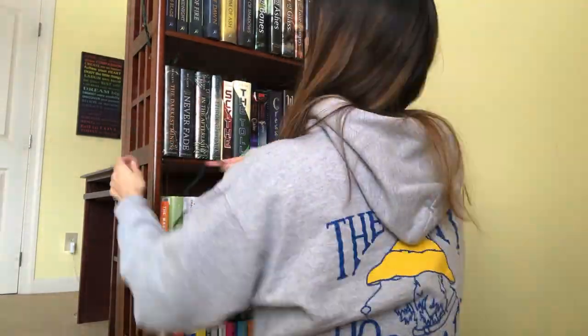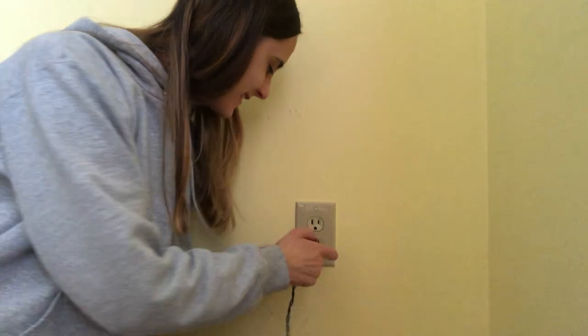But now, the last part to decorating the bookshelf is to put on the fairy lights. And I don't know why, but I just really love when my bookshelf has fairy lights on it. It makes me so happy. Let's plug this bad boy in.